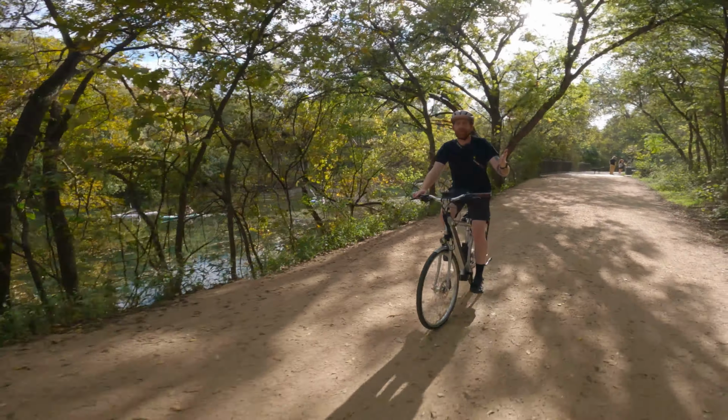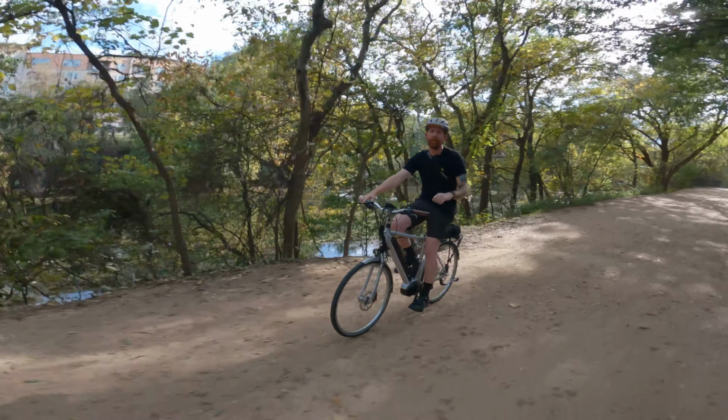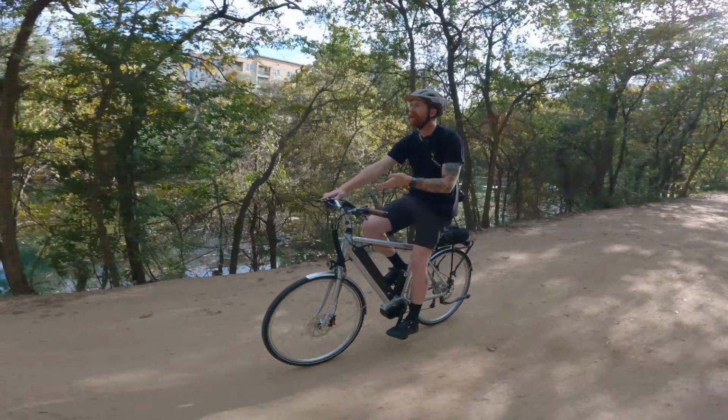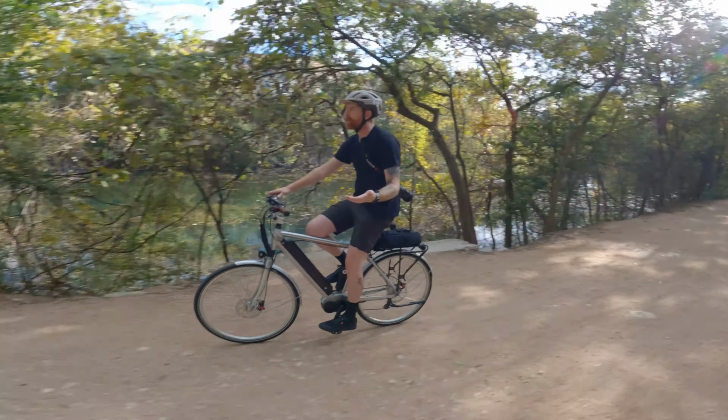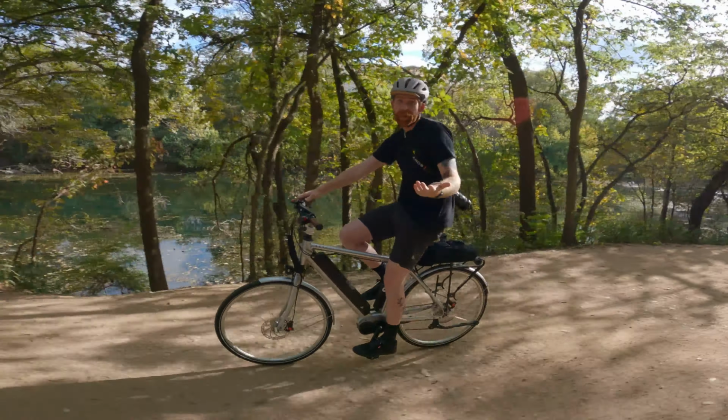Well, we're out here cruising around, and the number one thing we notice in Austin is that it is super outdoorsy. There are people out walking, running, biking everywhere. They have this awesome path along the river. We're gonna head over to Barton Springs and go jump in. Here they have a diving board.